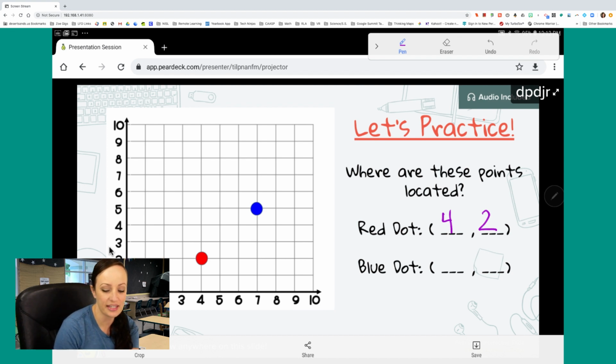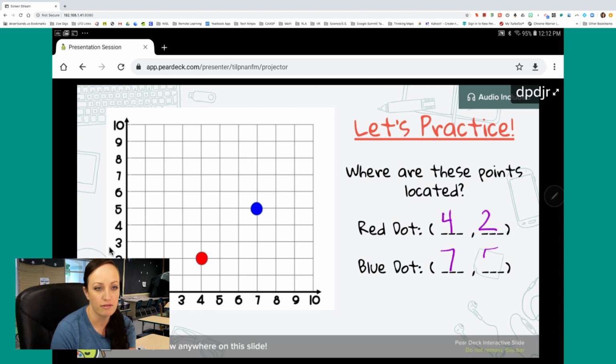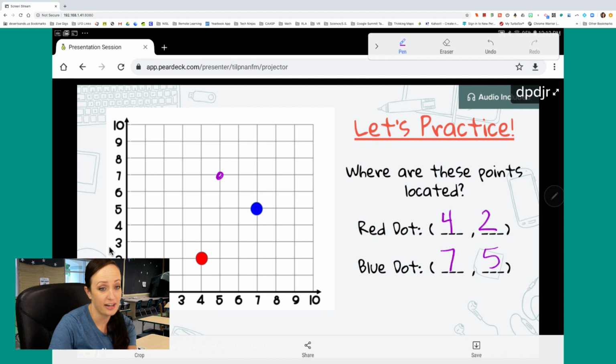All right, you got it, Jasleen. So I would go over 7. So 7 is the first number. And then I would go up 5. So 7, 5. Do not go the reverse of that. If I did the reverse of that, I'm going to just show you where that would be. 5, 7 would be a totally different spot. If I did 5, 7. Okay? All right, Freddie?